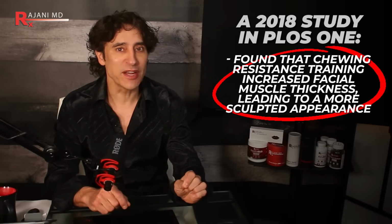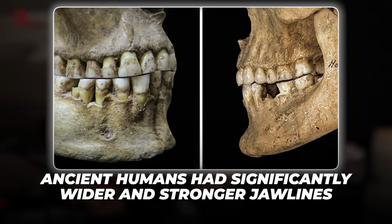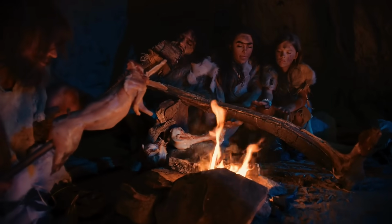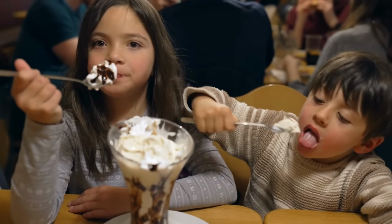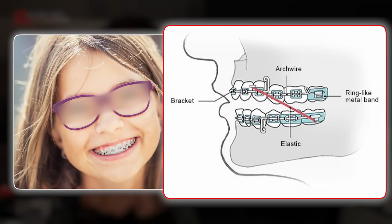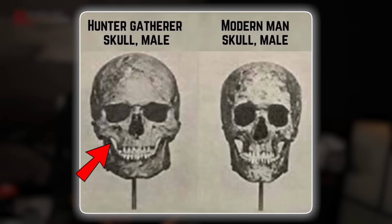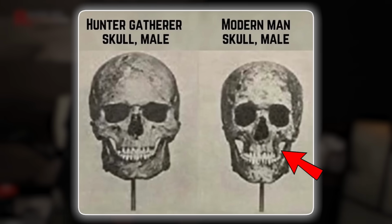Here's the kicker. Ancient humans had significantly wider and stronger jawlines. Why? Because of their food supply. They chewed unprocessed, fibrous foods daily. They had to chew a lot more in essence. So you see, the modern diet of soft foods has literally changed the shape of our kids' faces. And then, of course, when they get braces, teeth are pulled and that affects the jawline. Look at this picture. You can see in an ancient jawline, they had a wider masseter area, a stronger jawline, and the evolution of the face to now.